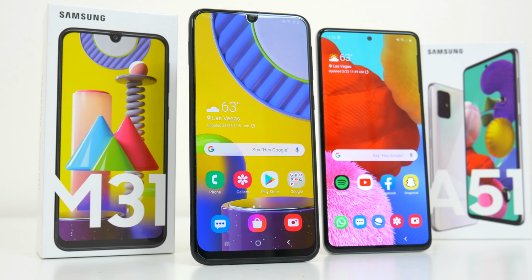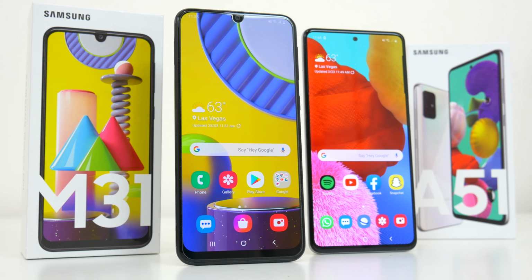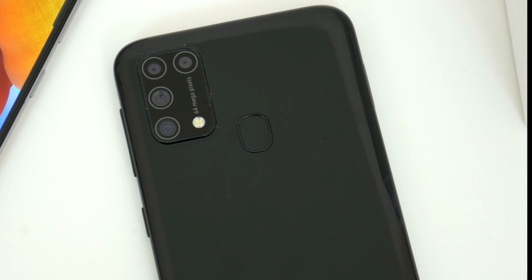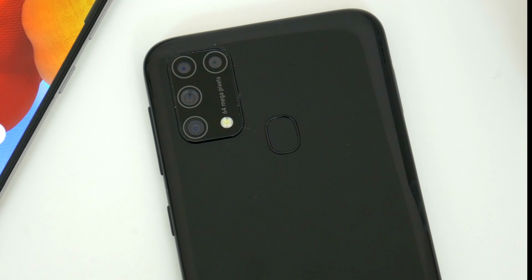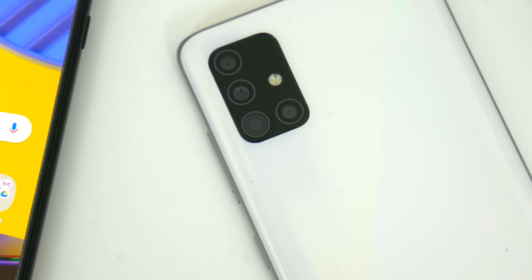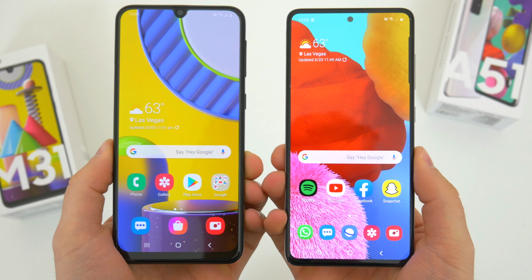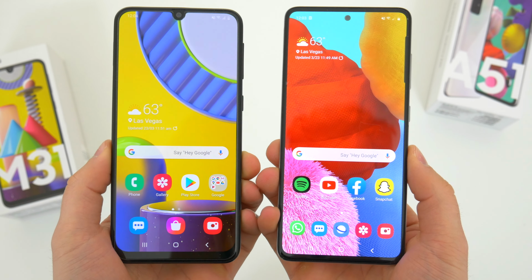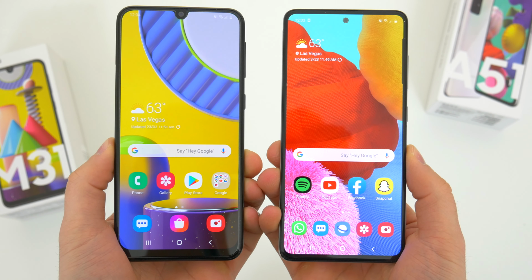All in all, I think what surprised me the most is the fact that oftentimes the M31 can be better than the A51. That's not unexpected necessarily since the hardware is there, but the thing to consider is the fact that the A51 is the more expensive and seemingly more premium device. In the end though, I don't necessarily agree that you're getting more by paying more.